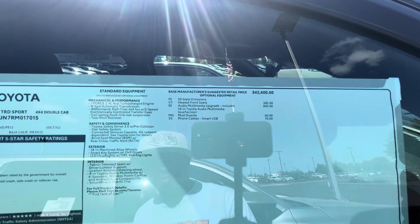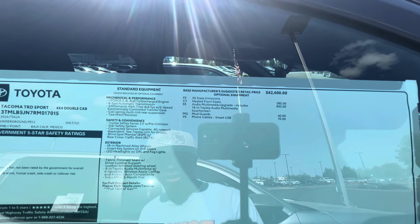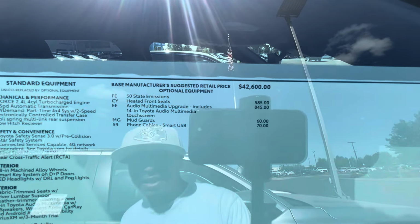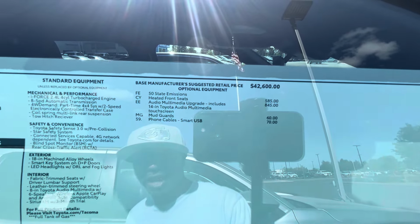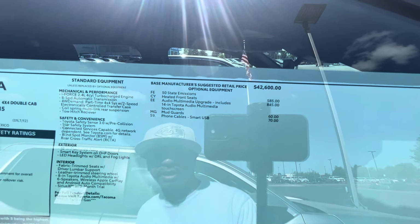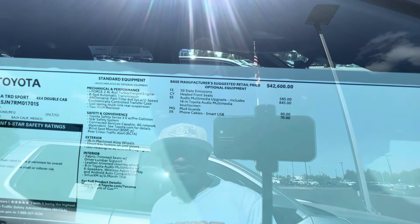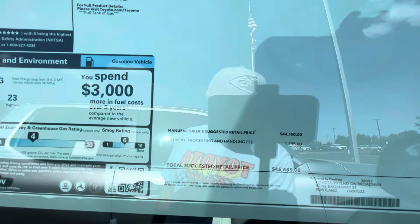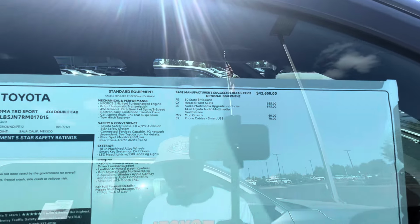All right, so we're going to have the heated front seats, our usual suspects, and the 14-inch screen. So the heated front seats runs you about $585 and the 14-inch screen runs you $845. So these are like optional equipment, okay? So the 14-inch screen runs you $845, and then you got mud guards, and then you got the $70 phone cables. So that's probably something you can negotiate with those guys. Just throw in the phone cable. So they should just go ahead and take off that 70 for you.